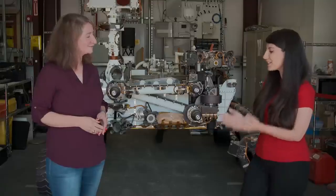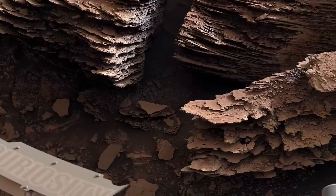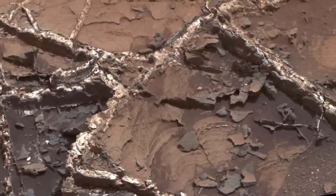What would you say is the biggest discovery your team has made? Curiosity was sent to Mars in order to answer a really big question. Did Mars have all of the ingredients that we know life needed? And 10 years later, not only have we given that answer a definitive yes, but we've also seen that those ingredients were around for tens of millions of years.